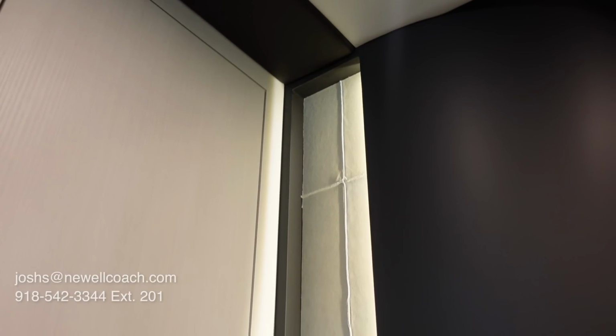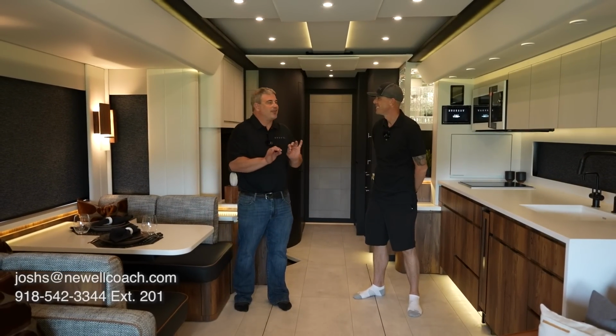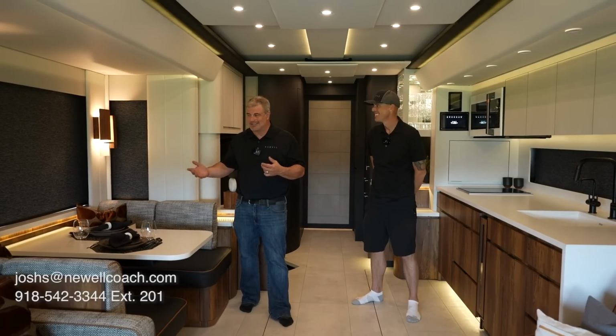And that's the indirect lighting system we talked about that's new for 2024. And it really just makes it pop a little bit more. There's so many different things you can start doing now with the fun parts of LED lighting. It just keeps growing every year.